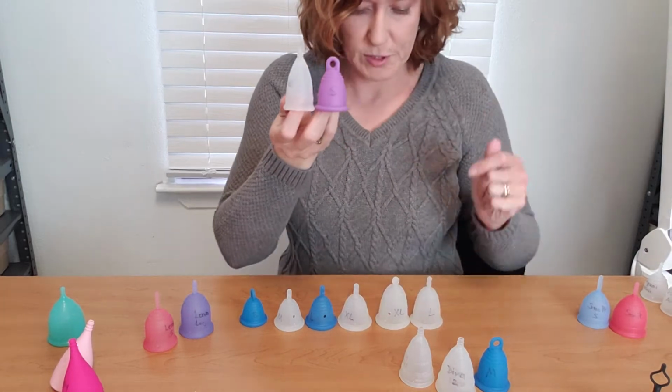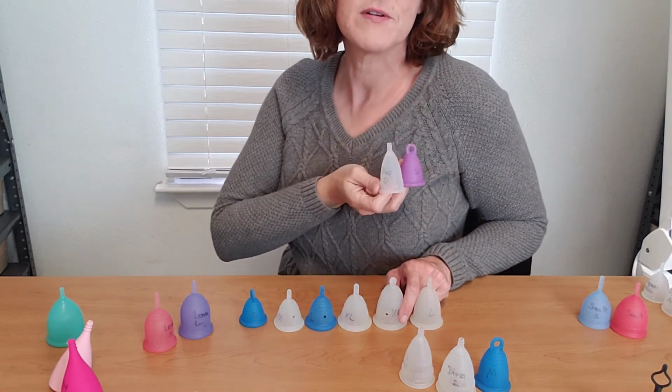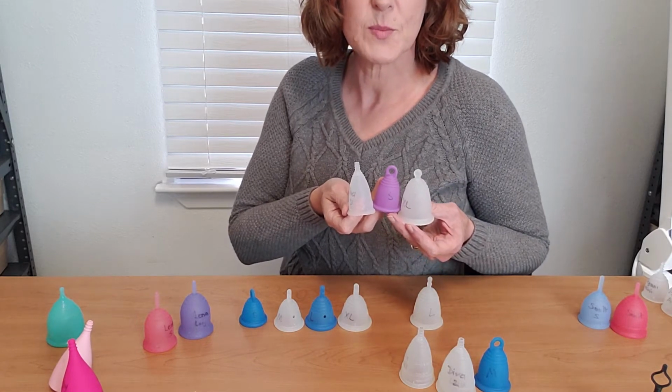And also, of course, we have different handle styles. So this is the ring, which is quite long. I'm going to show it in front of a gray background. The same cup with a ball handle in Meluna would, of course, be even shorter.